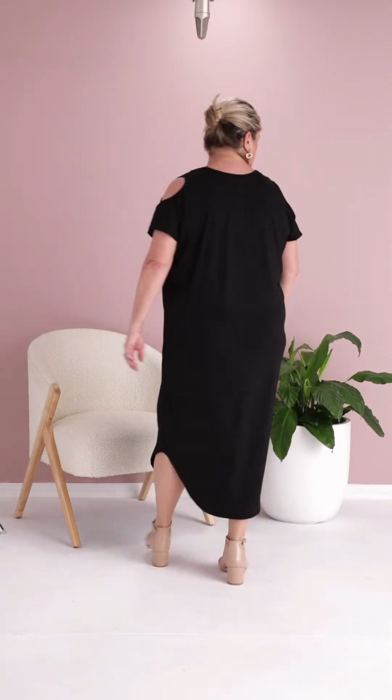Not an A-frame, an A-line, as I've been calling it the wrong thing for a bit. But anyway, no one minds. It just really falls beautifully, and I feel quite sexy in it, so it's lovely. That's what it looks like from the back. $59.95, and it's the Lydia dress.